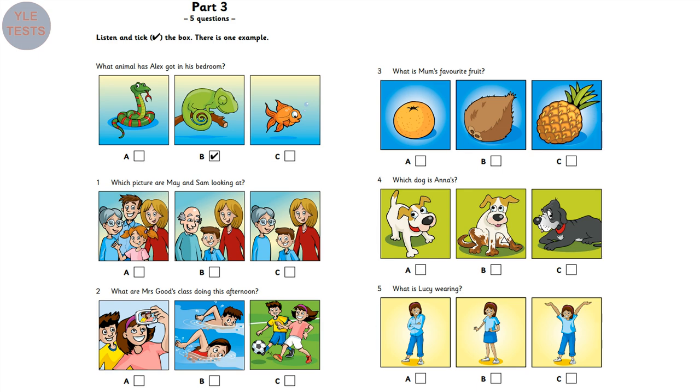Five. What is Lucy wearing? Lucy, your skirt's on the bed. Thanks, Mom, but I don't want it. I'm wearing my jeans. And your new t-shirt? Yes, it's great.